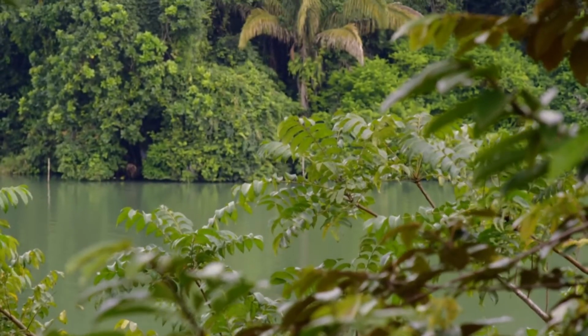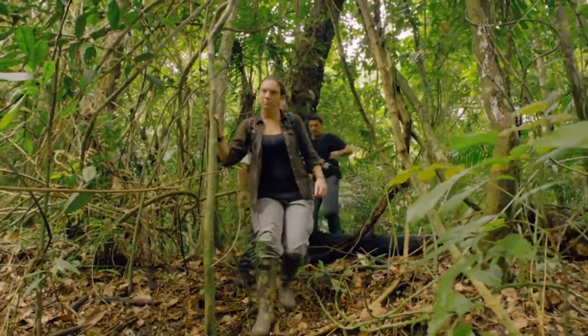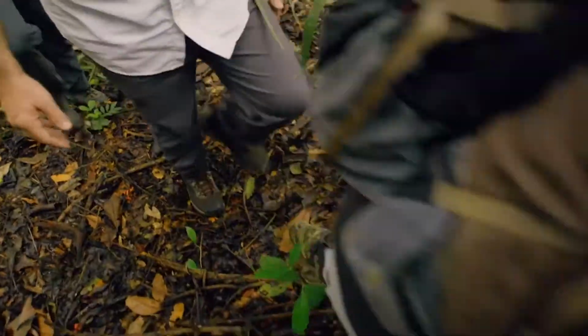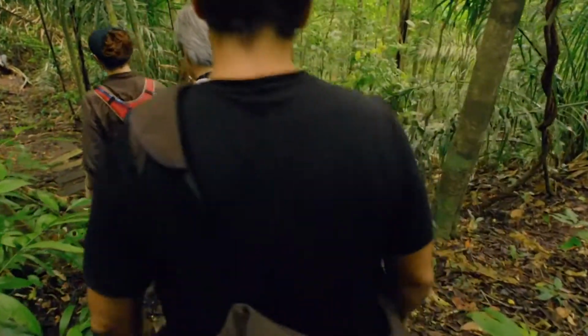This man-made island is now a protected area, reserved for scientists. Biologist Megan Eccles is a specialist in bees. She knows the island of Barro Colorado well. She's been coming here regularly to do research for many years.